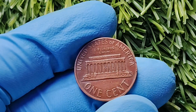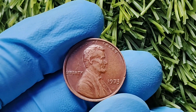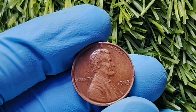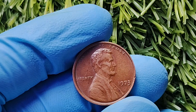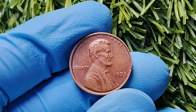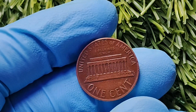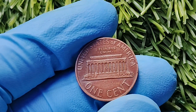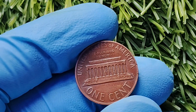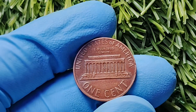Now, let me tell you a quick story. A few years ago, I was going through some old jars of coins my grandma had saved. She always swore there was something valuable in there, but I just thought it was spare change. One day, I pulled out a 1973 no mint mark penny. My heart raced. I grabbed a magnifying glass, checked for errors, and even weighed it. It had some doubling on the letters, but sadly, it wasn't enough to be one of the super rare ones. But hey, that experience taught me a valuable lesson. You never know what you might find until you take a closer look.